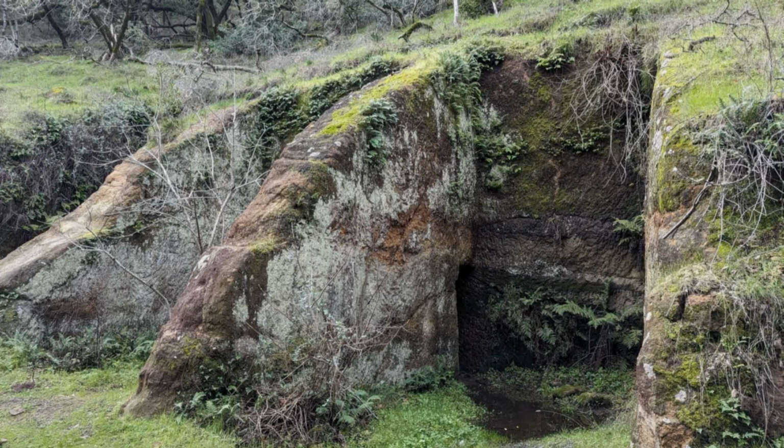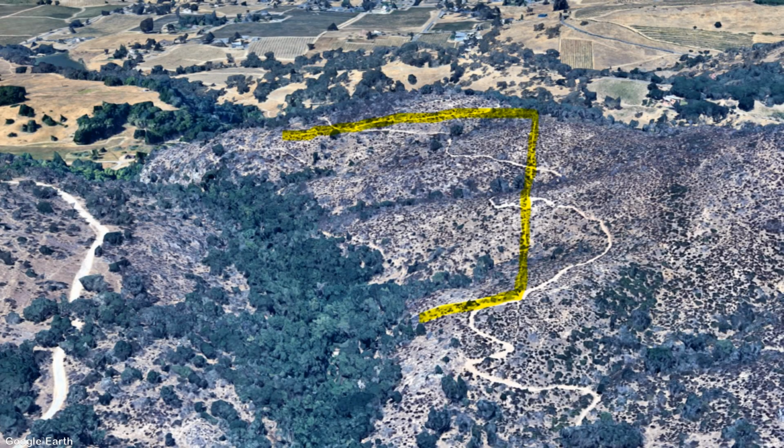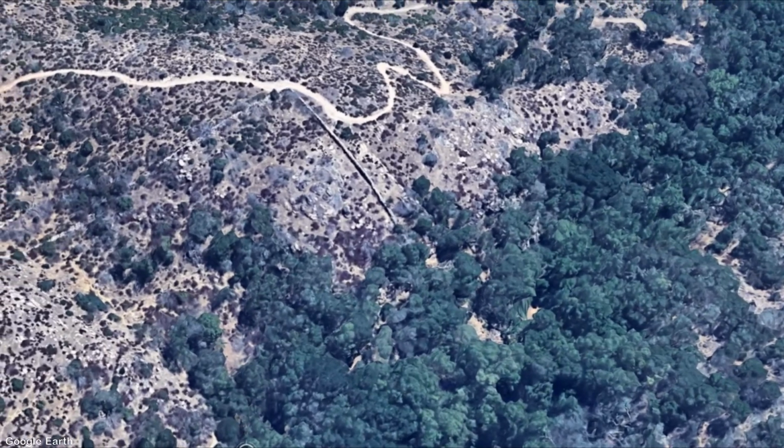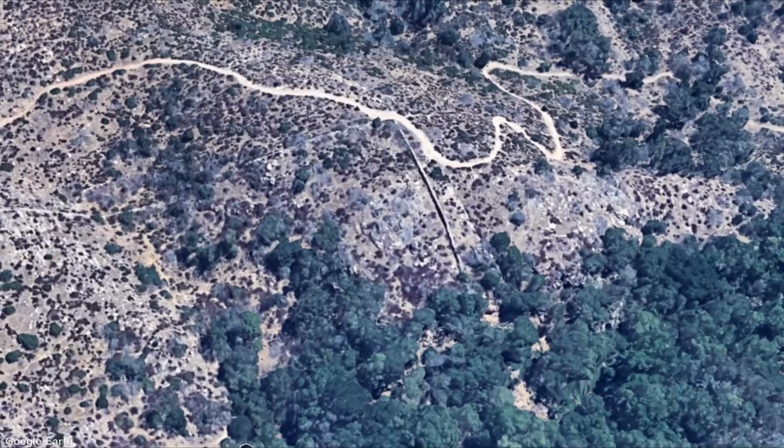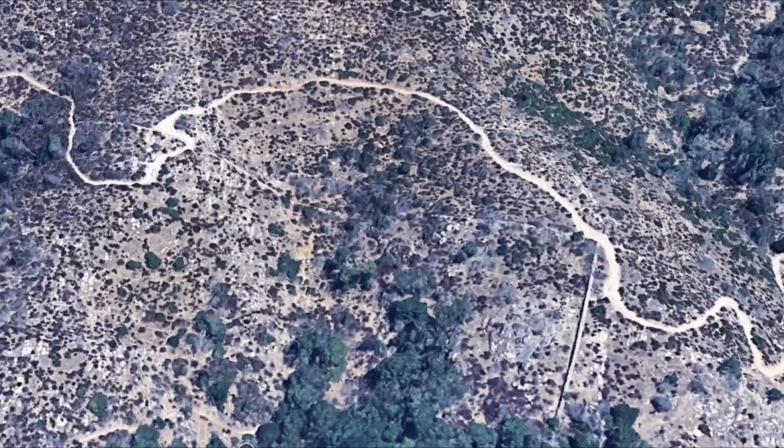There are many mysteries and unusual sights here at the park. The massive stone walls that seem to go on for thousands of feet, as you can see here from the aerial view on Google Maps, is just one of them. According to the Napa State Historical Society, these stones were carefully stacked by hand by one patient over many years.